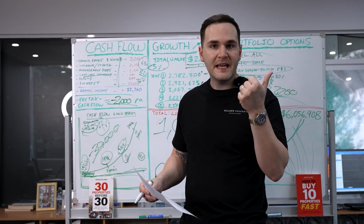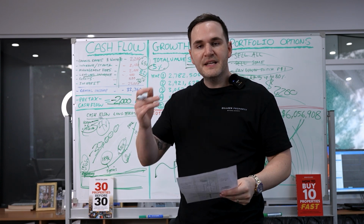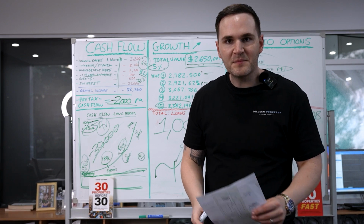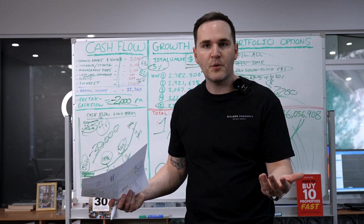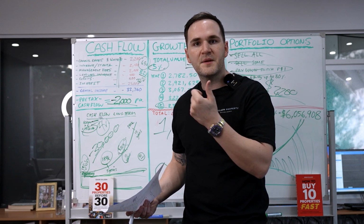You can buy properties in trusts or companies or self-managed super funds, and different banks have different policies. So if you're out there and you're about to be negative, saying, "Oh, but my bank said I can't. I bought 2 properties and I went to Westpac, as an example, and they said I can't borrow anymore." Well, try another bank. Try another broker.